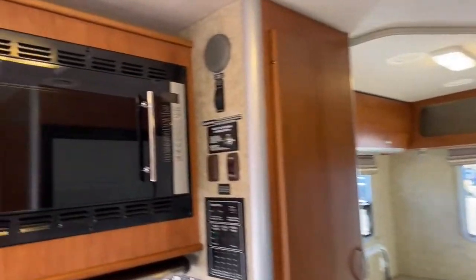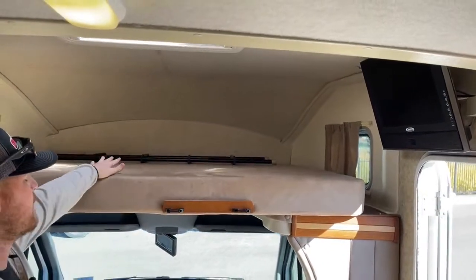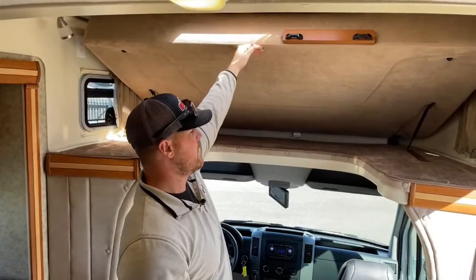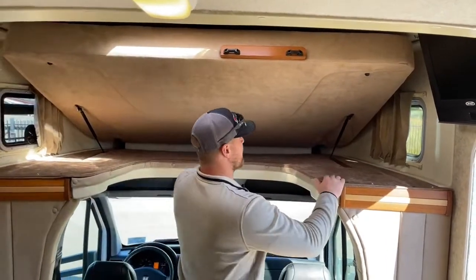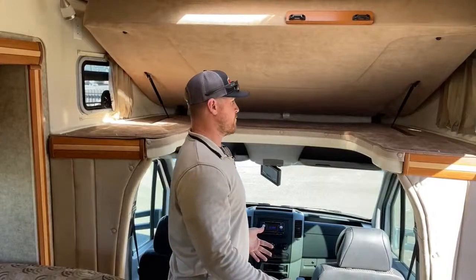Now back up towards the front of the coach, we've got the queen over cab bunk. You can see the ladder up there. What I like about this one is it's gas prop assisted. You can raise it up, and then you have all the headroom in the world to get down into the cab. So, and I've said this before, but if you don't need this for sleeping, if you're not taking people with you, it just makes great extra storage.